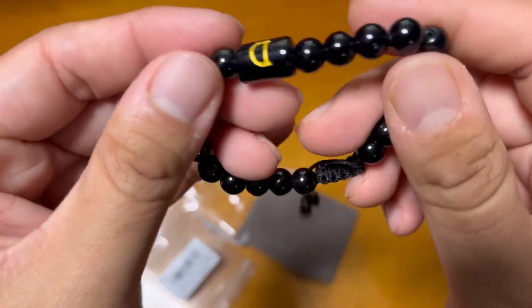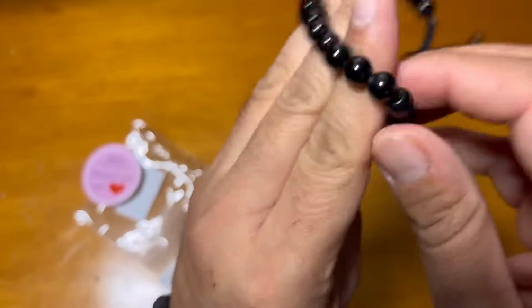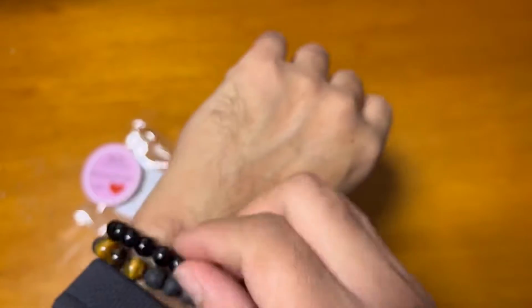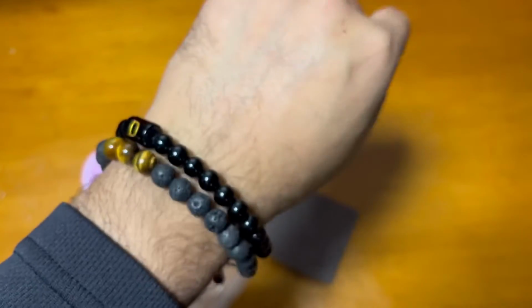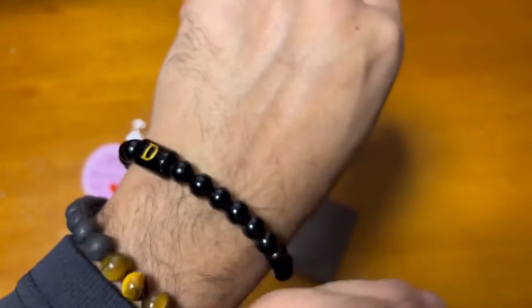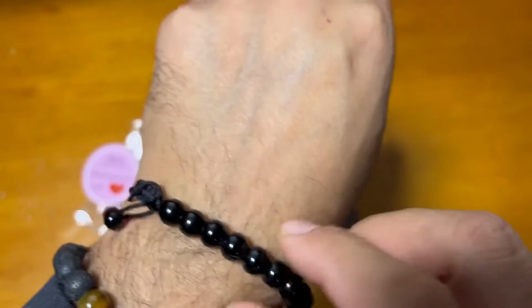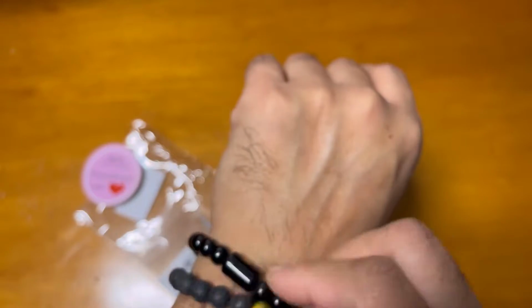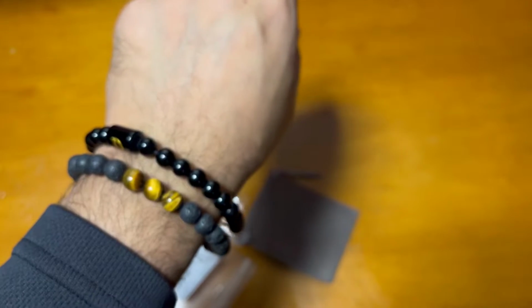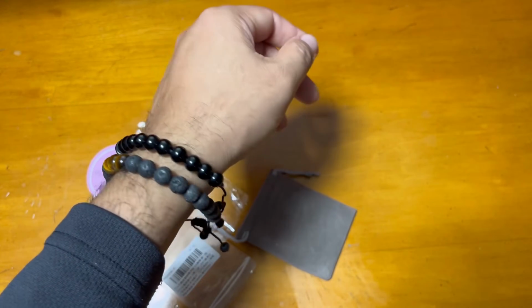It's said to be a powerful protective stone that helps to eliminate negative energies like stress, fatigue and turbidity. But it all depends on your understanding. I will say this looks really pretty on the hands, and yeah, they look like nice bracelets. Nice ones.